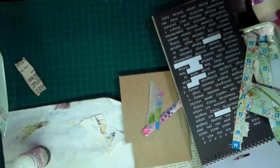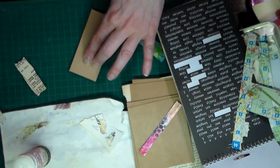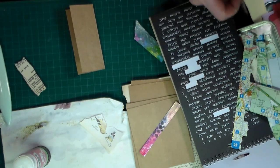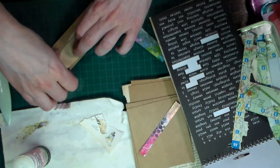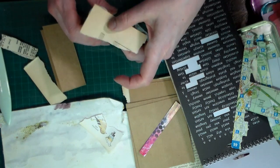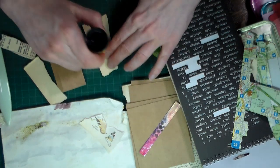I like those little words, and I'm glad I'm actually using them now, because I tend to hoard anything that says sentiments, like I really hoard it, which is not good. I know. What's the point of having it in my stash if I'm not going to use it, right?